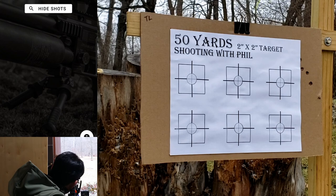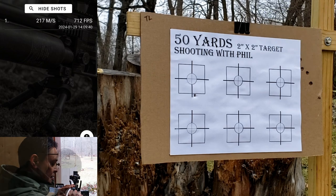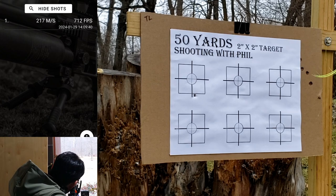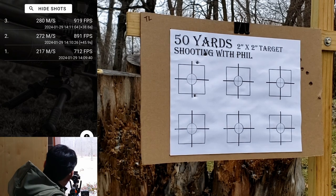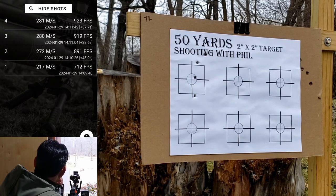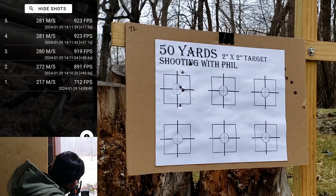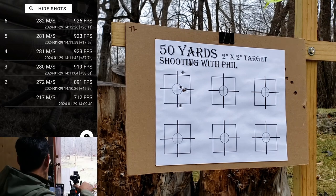A little bit windy, so we'll just see how it groups up at 50 here. See what this first shot does. 712. Need to add a little bit more speed. Using a single shot loader for all these just because I've only got one mag. Haven't invested in multiple magazines for this yet. 891. 919. First target, we're just getting set up, so it won't be too pretty. 923. See if we can get this last shot to 925. 926. Overshot it by one.